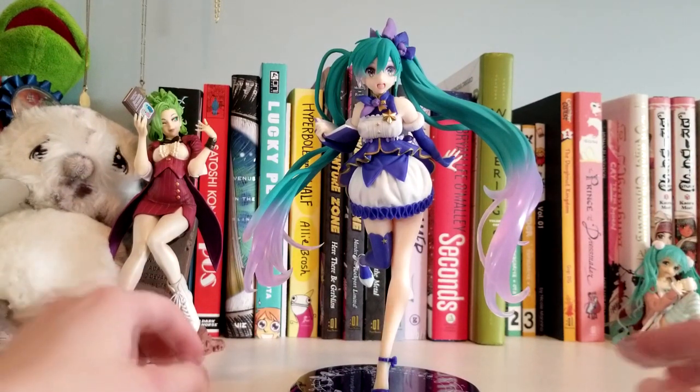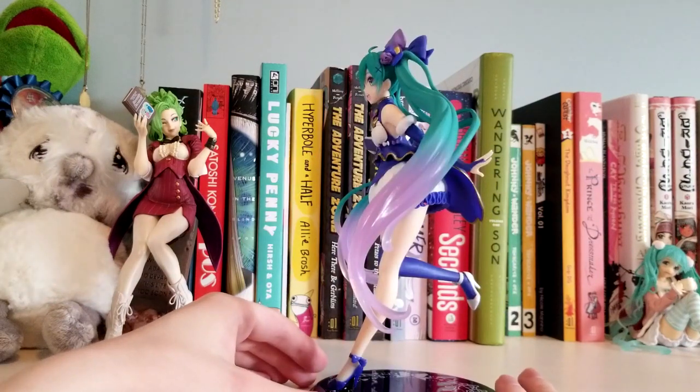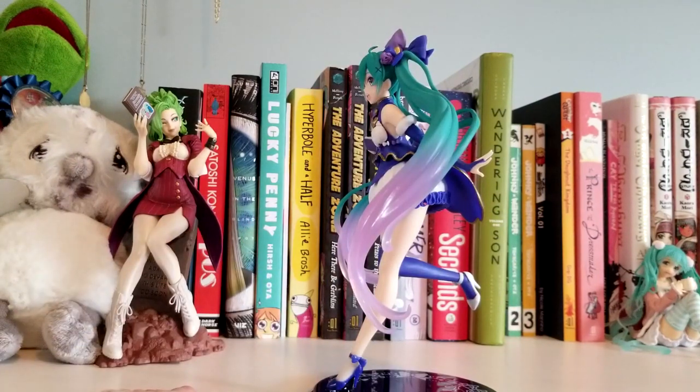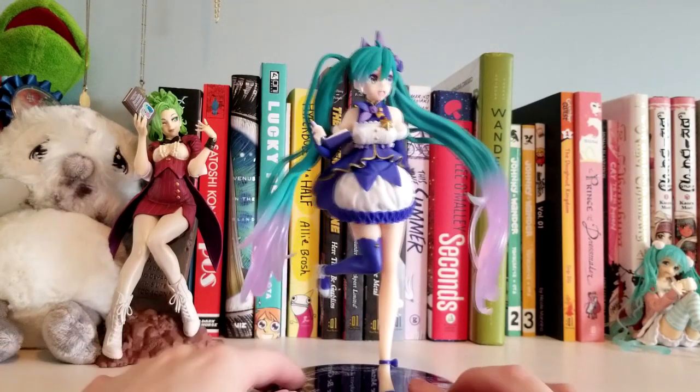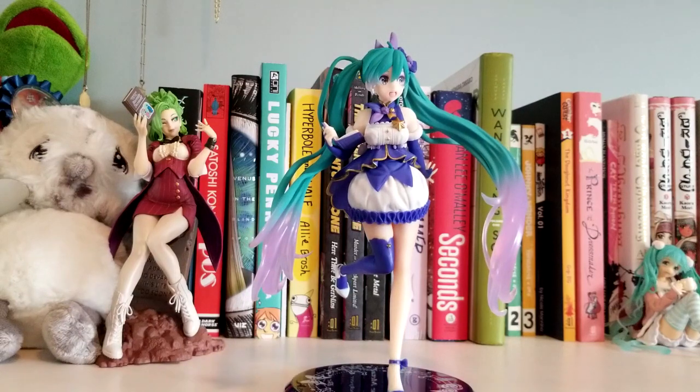I think she looks really cute. Rotating her to the side, you can just see her really cute white heel and that she has a blue heel. And on the back of her dress, she has this kind of coat tail that has 2 bows on it. And in her hand, she is carrying this cute little book. I think that this is one of my favorite Taito prize figures that they have released yet. She is just fantastic. She looks so good.